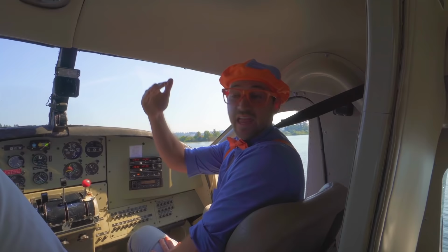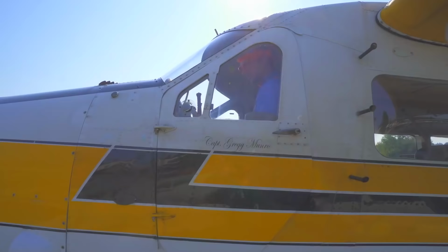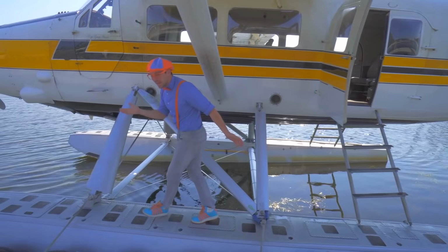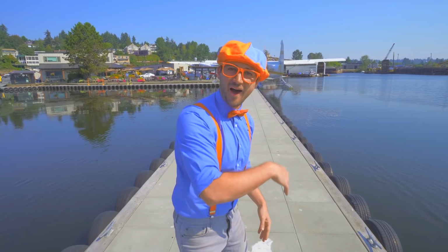Now, we're back down on the water. That was so much fun. Hey, I have an idea. Why don't we learn some more about seaplanes? Come on, let's learn the interior parts of the seaplane.